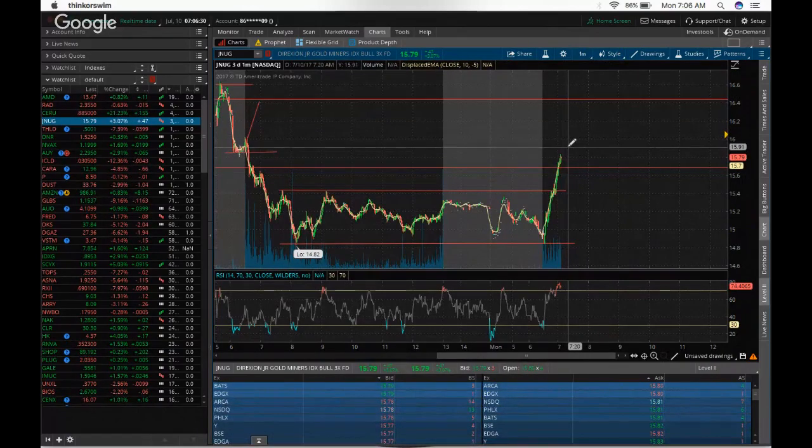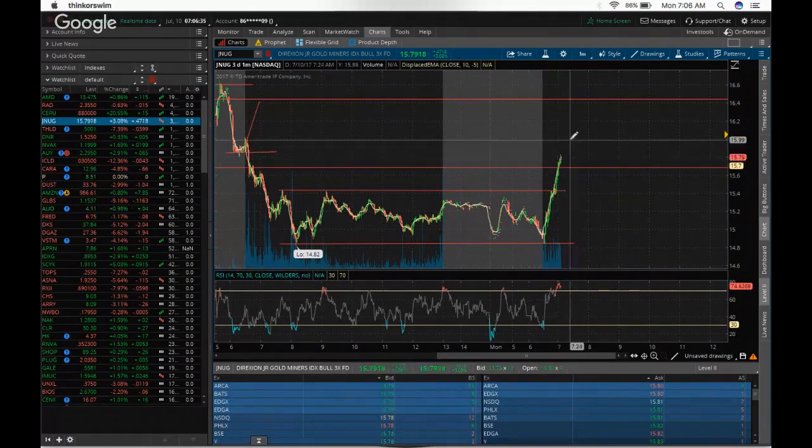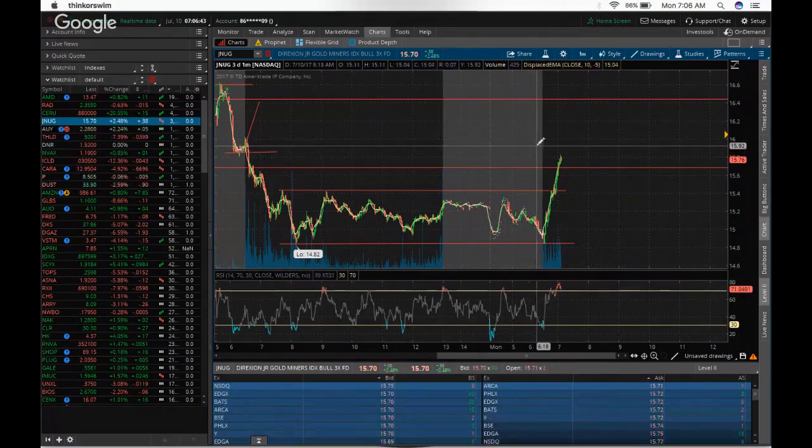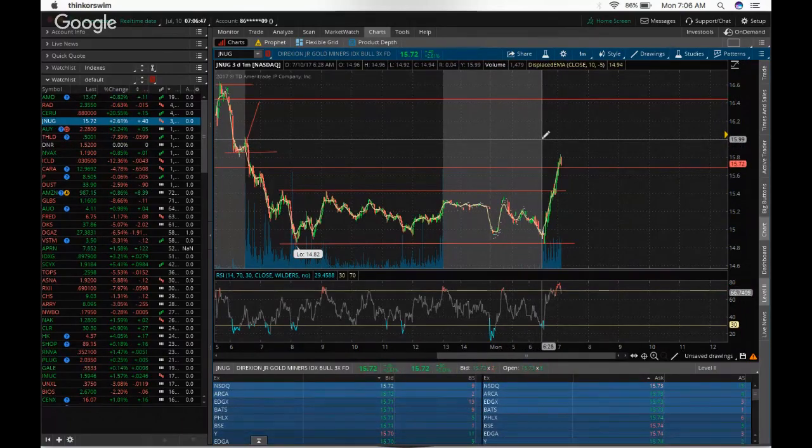That would make more sense to me than trying to wait for it to break above and then put a stop loss. I'd much rather lock in profits when it hits this resistance of 16, which I know might be a little more difficult for it to break above. And I'm just about to hit my stop loss.